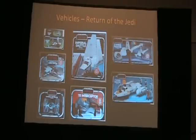Here's some Return of the Jedi. The Imperial Shuttle was great. It's huge if you've ever seen one in person, and just a great toy. I don't think they sold a lot of those. That was released later in the Jedi line, and it was definitely dying down. Oddly enough, the Y-Wing is seen here, even though the Y-Wing is featured much more predominantly in A New Hope. They just never got around to making it, I guess, until Return of the Jedi.